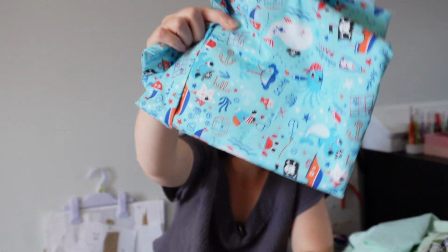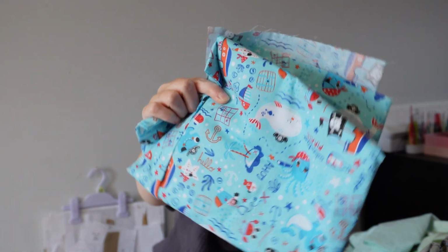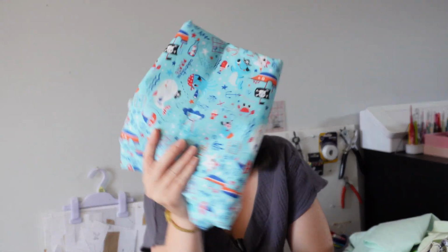So this fabric I was gifted by a friend. I've already made one shirt out of this for her nephew, which is why I've not got around to making another shirt. I don't like using the same fabric twice for the same pattern because I get really bored. But I do want to make a little shirt out of this for him because my little boy's got blue eyes and this one does look amazing on him.